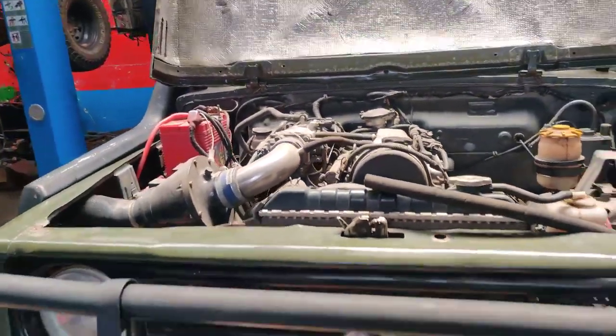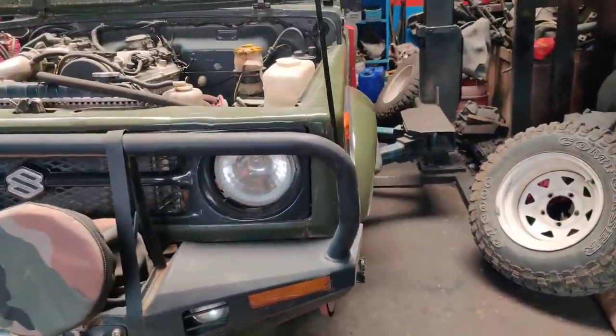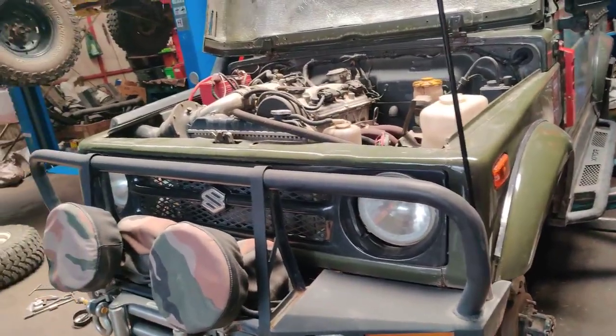Basic checkups will be done, like electrical checkups, like lights, battery and tail lights, everything would be done.